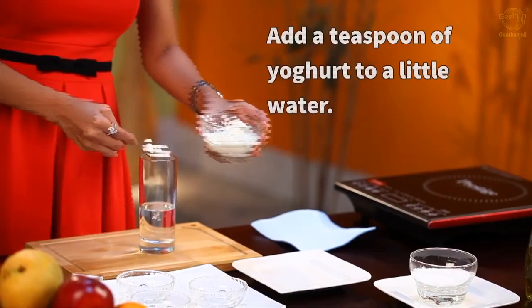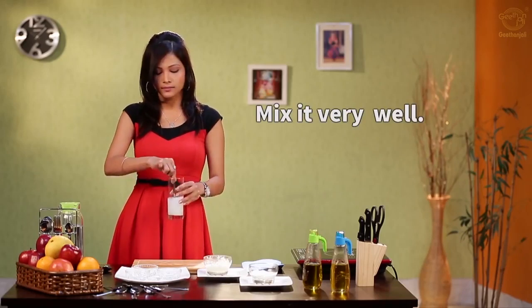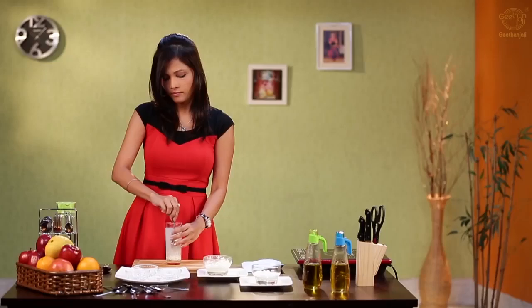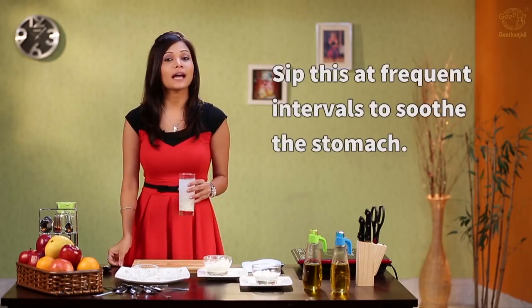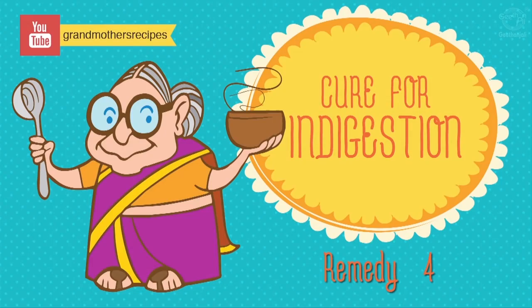Take a glass and add a little bit of water. Add 1 teaspoon of yogurt to this. Mix this really well. Fill this glass with more water. Add a pinch of salt. And you can have this mixture at regular intervals to soothe your stomach.